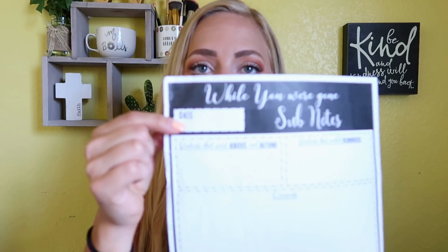So this form it's just on an 8.5 by 11 sheet of paper, and all it says is while you were gone, sub notes. And I left a spot for the date. You guys can create this on a piece of paper, or I always had like 100 copies of these waiting in my substitute teaching bag. But I use this all day, every day I subbed. Like, there's no way I was not gonna fill this out. Even if it was a half day, filled it out every time in very explicit detail.